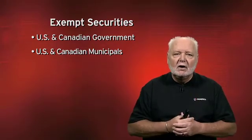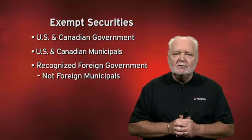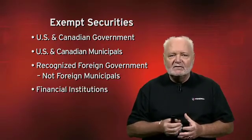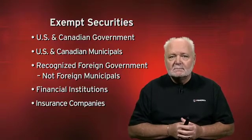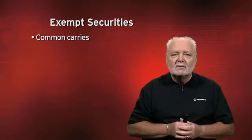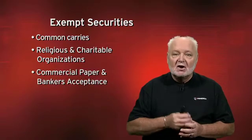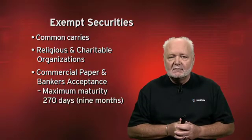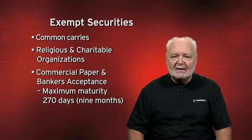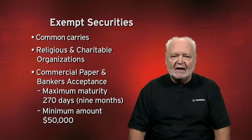Exempt would include recognized foreign governments, but not foreign municipals. Financial institutions like banks or savings and loans. Insurance companies. Public utilities. Common carriers, like a trucking company. Religious and charitable organizations. Commercial paper and banker's acceptance, as long as the maximum maturity is 270 days, which is 9 months, and the minimum amount that's being issued is $50,000.